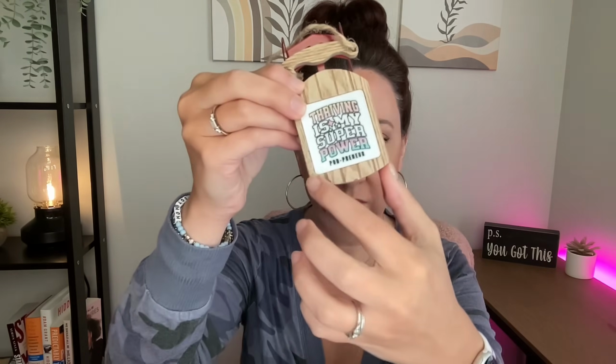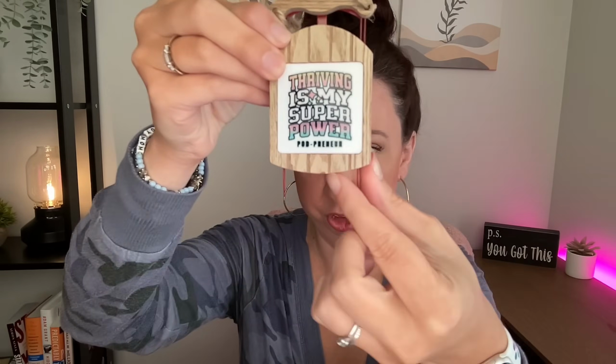But otherwise, the ornament itself is super cute. It's well constructed. It does have a little bit of a rustic look because the edges in some places aren't entirely finished. So you can see there's little divots here and there. But overall, I think it just adds to a rustic charm, which people like to have for their ornaments. And again, it's something that is very unique and different.